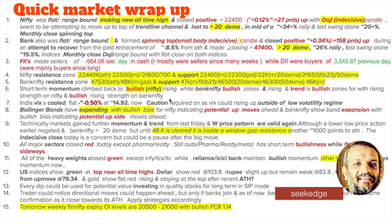There was a disparity between the two indices, and that's our norm. Bank Nifty has joined. The VIX has stayed flat. Slight pullback there, 0.5%, but that's nothing. It's still on the edge near the 15, so we have to be cautious. Technically, the charts today have gained momentum and the trend, and have made the W pattern, which got negated earlier, valid in the Bank Nifty, and lower low price action has changed to higher high, higher low, that kind of pattern.